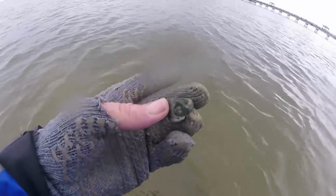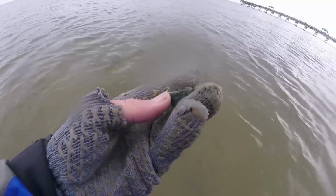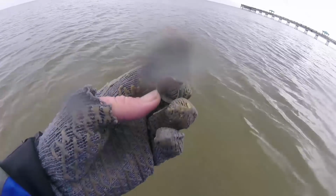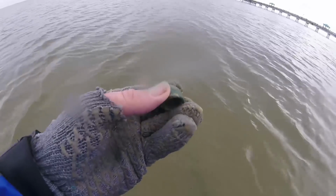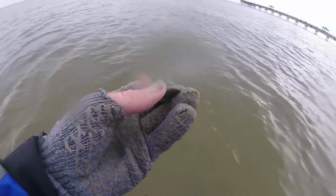Check this out. Looks like an old spoon ring. Possibly silver. Looks like it's made out of a spoon. Pretty cool. It's really super dirty, but it looks old. Real old. Anyways, yeah, we'll have to clean this one up and see what it is. It definitely looks like a spoon ring, so.